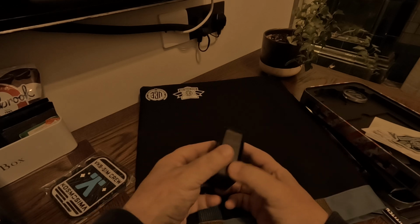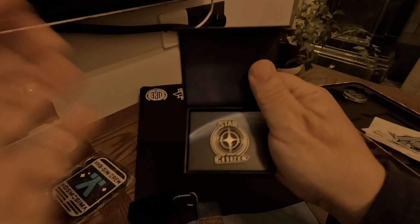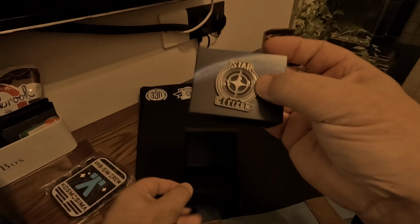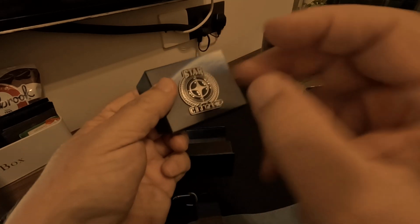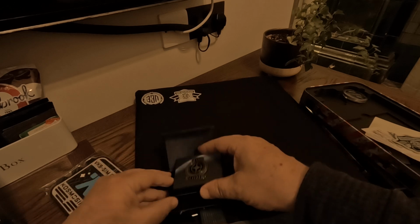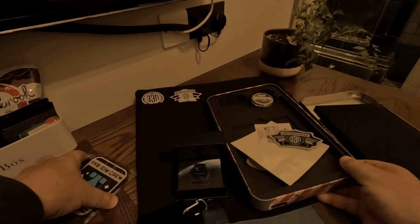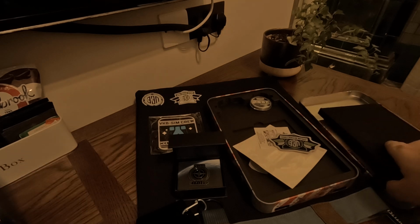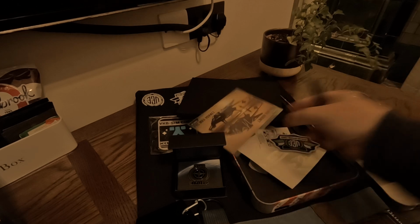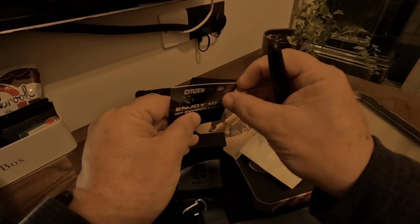This is the only thing I think that might be different with the premium experience. I may be wrong on this, but this very nice pin. It feels like it's definitely made out of metal. Might be pewter or enamel. And that is, I'll put it all back together, but that's what the physical goodies pack is for Star Citizen Citizencon this year. It seems about the same as other years' goodie bags.